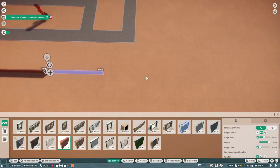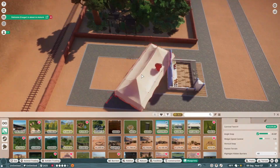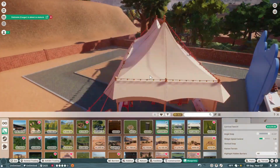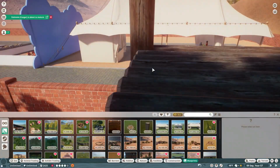So because of that, what I decided to do is close up that little opening that they had, and I just decided to place them around as a means of decoration. Maybe the staff would have some supplies in there.